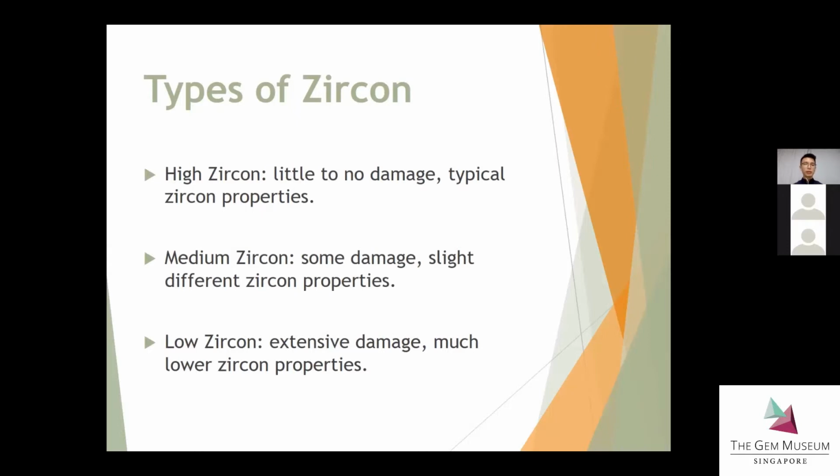The high zircons have little to no damage at all, and they have typical zircon properties. Whereas the medium ones have slight damage to their crystal system, and also slightly different zircon properties. As for the low ones, they have extensive damage and much lower zircon properties.